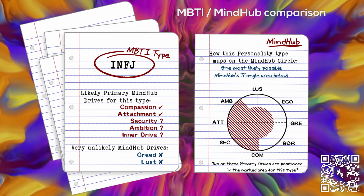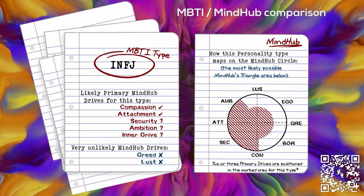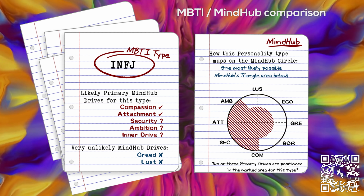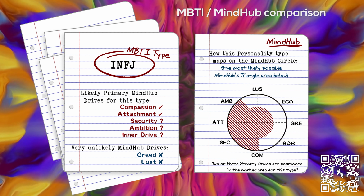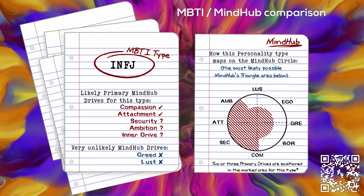INFJ are introverted, intuitive feeling judgers in the MBTI. 16 personalities nicknames them the counselor. In MindHub, they are introverted reactive personalities who often have attachment and compassion, and can have ambition and security drives. Though they can be values-driven individuals, they can be careful or rather passive in accumulating information or taking action in their environment. Of the personalities, they are amongst the least likely to display impulsive behaviors, unless unhealthy. They are more likely to have an inner drive, and of the inner drives, most likely to have principles.